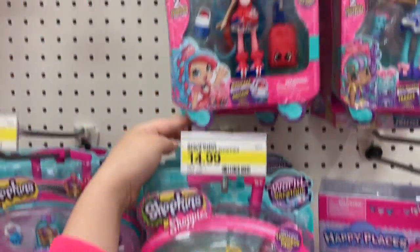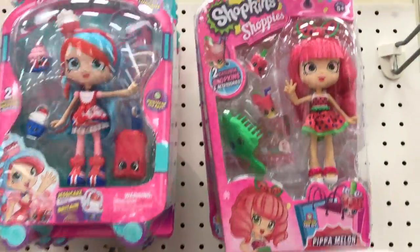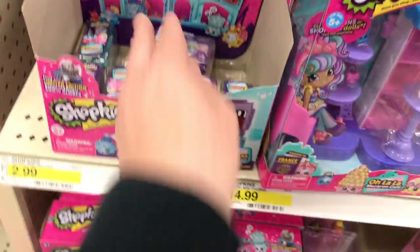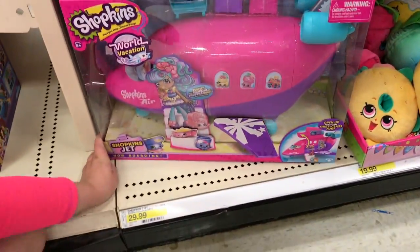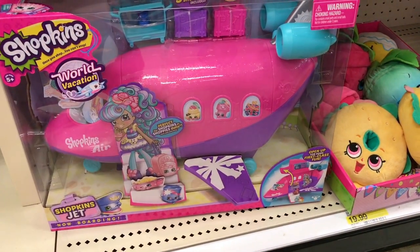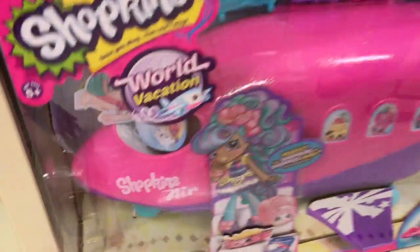That's the new coming back of the Shopkin. You know the old one? Are these the new Shopkins? Yes, those are new Shopkins. World Vacation. And then down here we got the new Shopkins airplane. Oh my gosh. And $29.99. There's some two little bags and then the little roller cart and some Shopkins to go with it. And your Shoppies can actually go in the car.